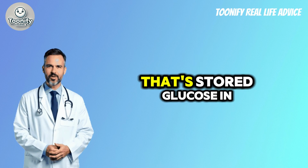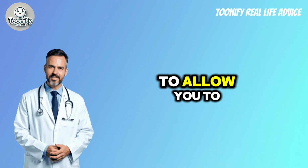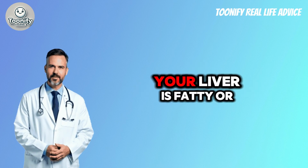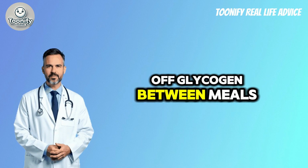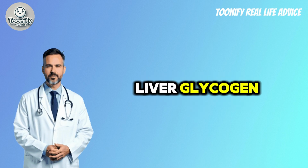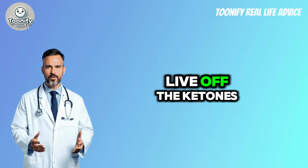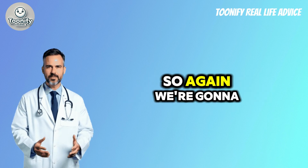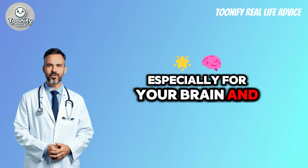Next one is glycogen. That's stored glucose in your liver. So the liver holds glycogen to allow you to run off that fuel between meals. And so let's say, for example, your liver is fatty or dysfunctional, you have cirrhosis, and you can't run off glycogen between meals. You're going to have issues with your brain because your brain doesn't store glycogen. It depends on the liver glycogen or whatever you ate for its fuel, unless you're on the ketogenic diet, in which you're going to live off the ketones. But a lot of these ketones are generated from the liver. So again, we're going to have a problem with fuel if the liver is damaged, especially for your brain and other cells.